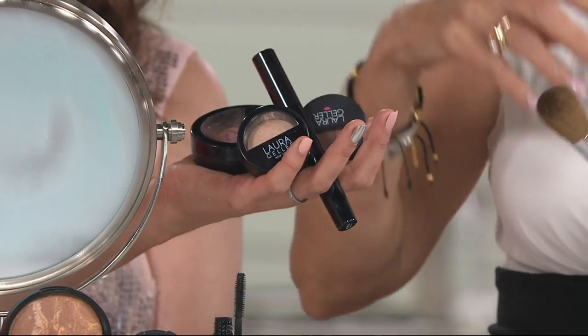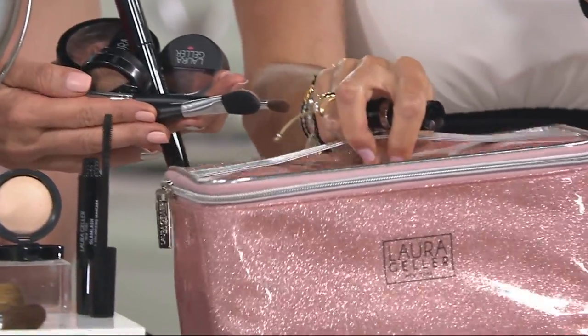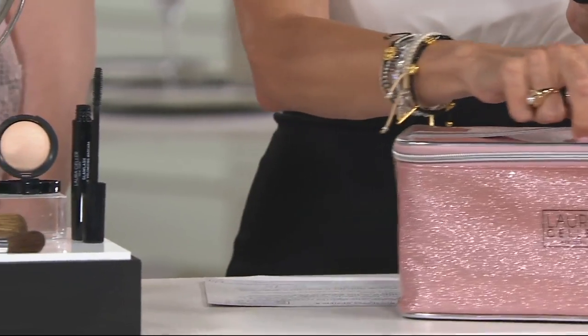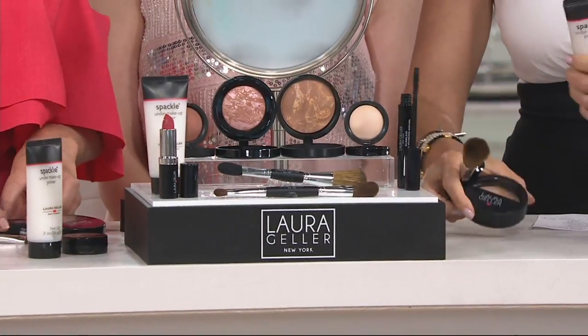The eyeshadow, the mascara, another double entendre. And they're all wearable. They're all beautiful. And the train case, oh, by the way. I love that train case. It's pretty, it's sparkly. Super cute, right? But you know, Nancy, when you get it home, you'll open it and go, ooh, these are gorgeous colors. And they're functional. This is a full face of makeup. The only thing you need is going to be your liner, and that's it.